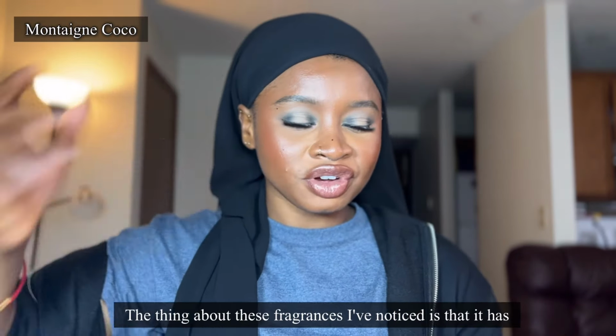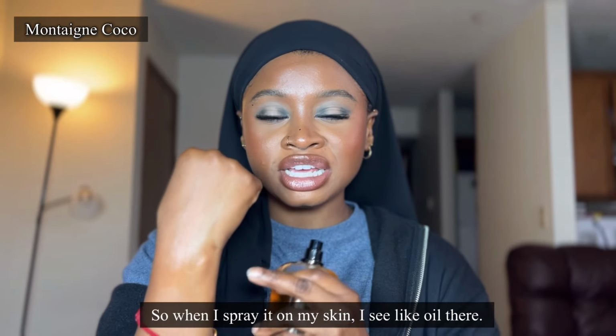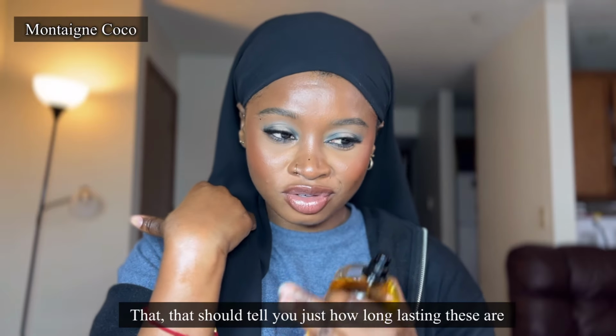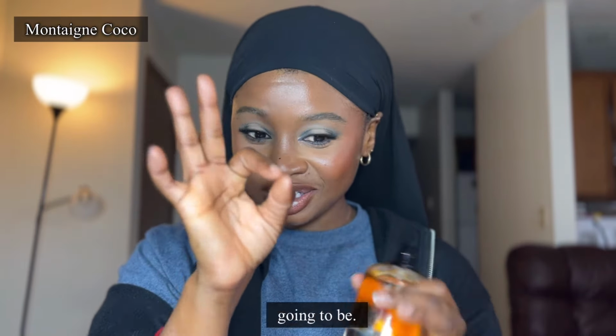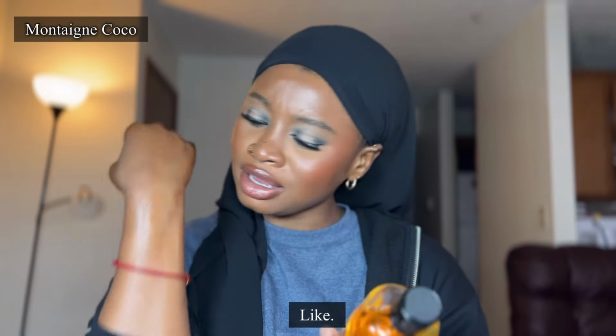The thing about these fragrances I've noticed is that they have a lot of oil in there. So when I spray it on my skin, I see oil there. That should tell you just how long lasting these are gonna be. There's a high concentration of perfume oil in here.